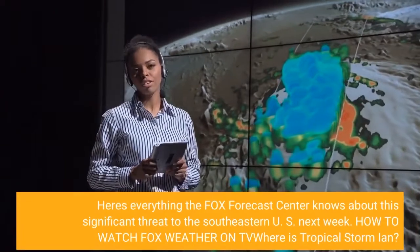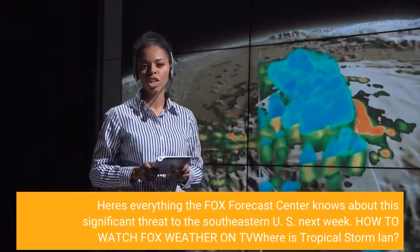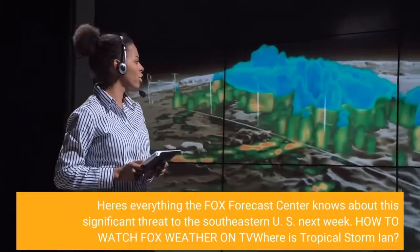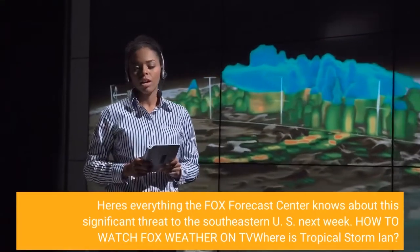Here's everything the Fox Forecast Center knows about this significant threat to the southeastern U.S. next week.